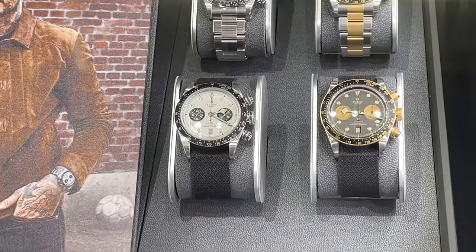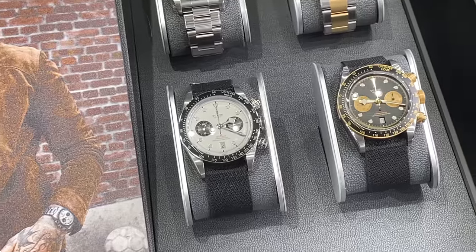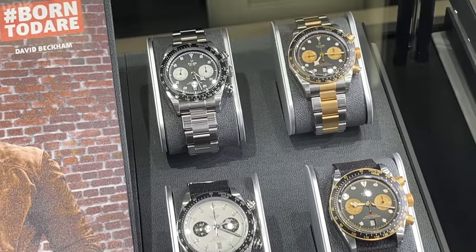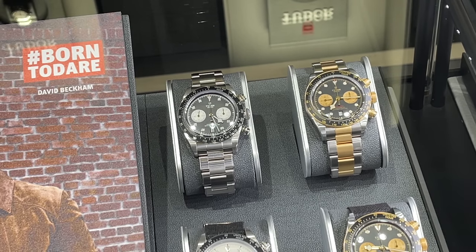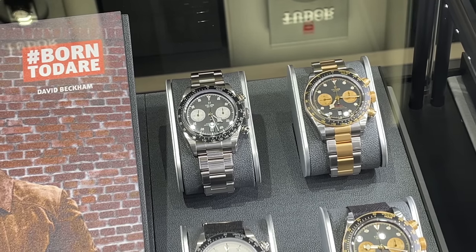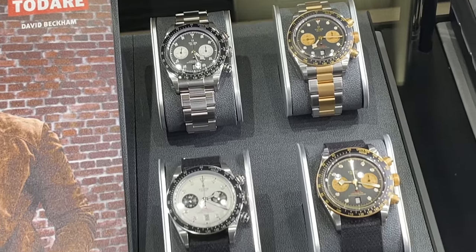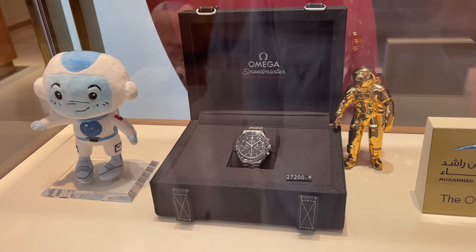The Panda chronograph on NATO strap. Initially very hard to get, now you can see them more and more becoming available. And on top, the reverse Panda on bracelet, which would be my favorite of the two. The dial looks overall much better, hands give a good contrast and make the watch much more legible. So much for Tudor, let's have a quick look at Omega.